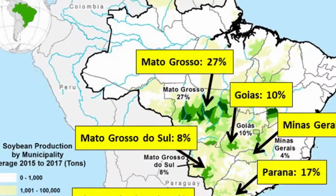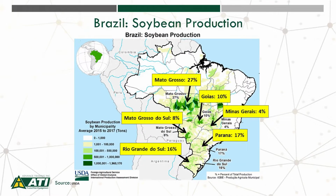We're going to start out looking at where those soybeans are produced in Brazil. We looked at this map before, but it bears repeating. In far northern Brazil and Mato Grosso, they're actually harvesting a few fields of beans. However, in Rio Grande do Sul, in that far southern state, those beans are weeks away from being harvested. So a wide range in terms of crop maturity.